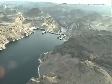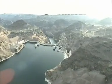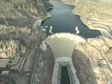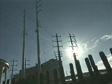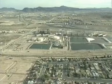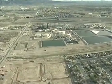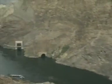The advantage of using hydroelectric power from the Hoover Dam is that it reduces the total amounts of fossil fuels that would need to be burnt to produce electricity. This in turn reduces atmospheric pollution and helps to prolong stocks of fossil fuels. Coal, oil and gas will probably run out in the 21st century, but the Hoover Dam is designed to last 2,000 years.